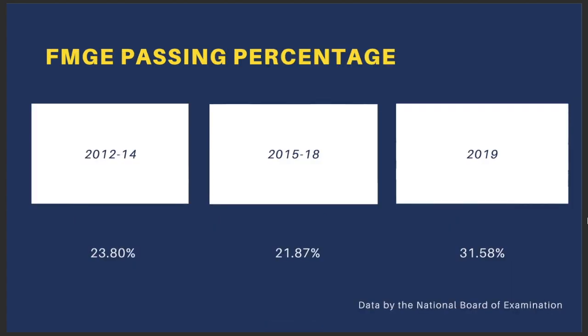The next point is the FMGE passing percentage of Lviv National Medical University in the previous years. The passing percentage has been good. There are definitely universities in Ukraine which have a higher passing percentage than Lviv National Medical University, but Lviv is one of the best universities. Between 2012 to 14, the passing percentage was 23.80, which was one of the highest in Ukraine. Between 2015 to 18, the passing percentage was 21.87, which is again very high. And in 2019, which is the latest one, the passing percentage was again good, 31.58.